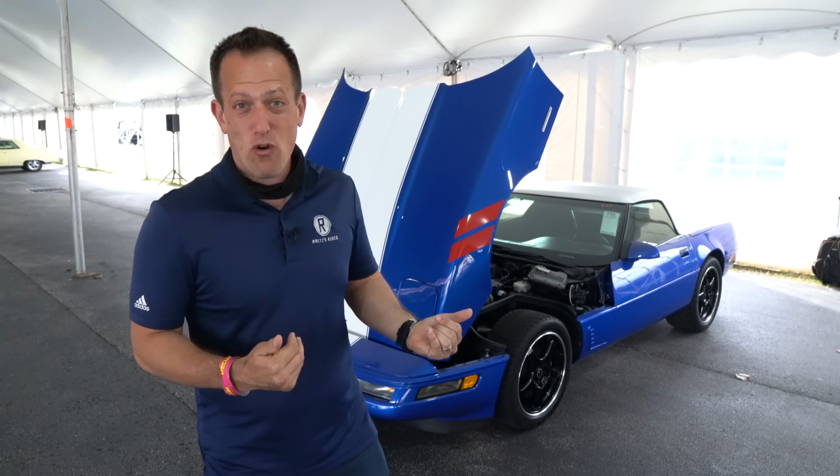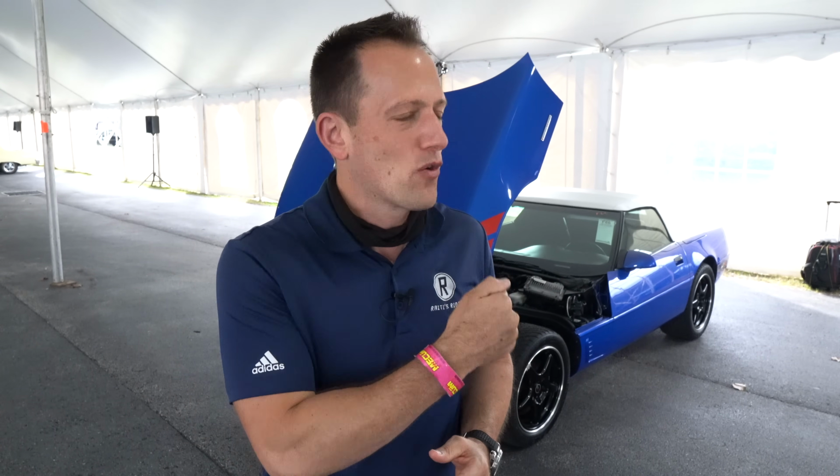This C4 Corvette, is it the ultimate when it comes to collectability? It's definitely going to be high up there for the C4 generation. Remember, 84 all the way to 96. Great to bring the Grand Sport. I would love to park one in my garage.